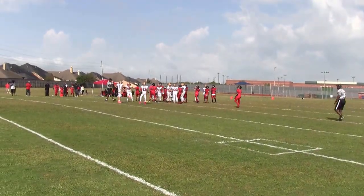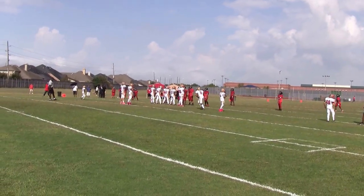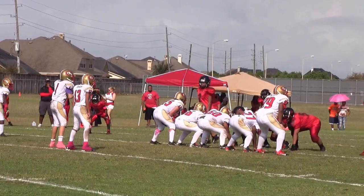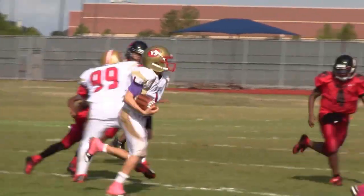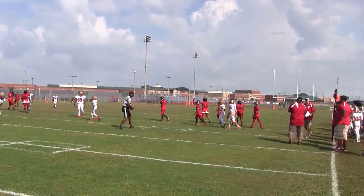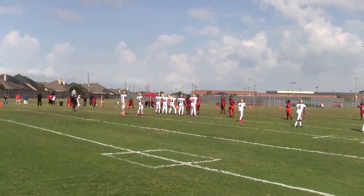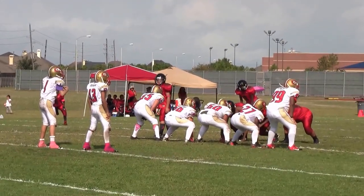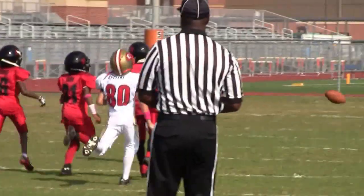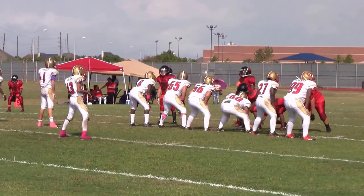Is a penalty. Holding on the offense. Penalty makes a second and about 14 on the line 40. Third down. There's a procedure penalty on the offense. Penalty makes a second and about 19 on the line 35. Third down. Third and about 19 on the line, 35.